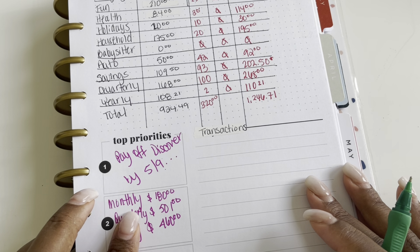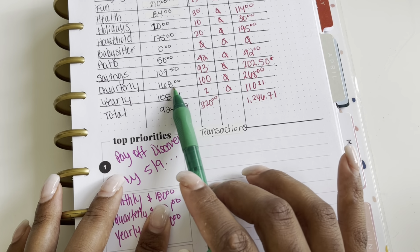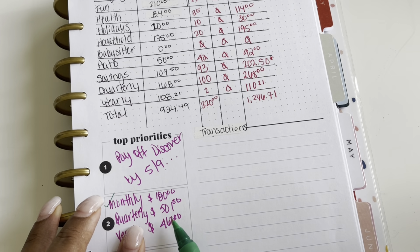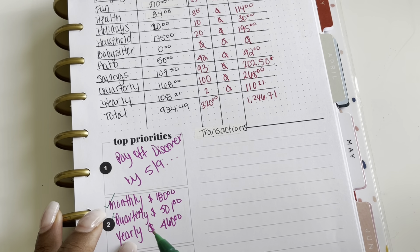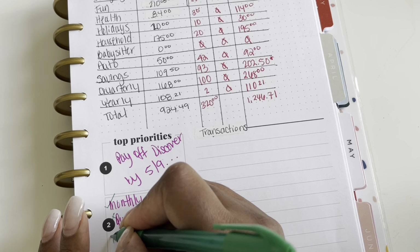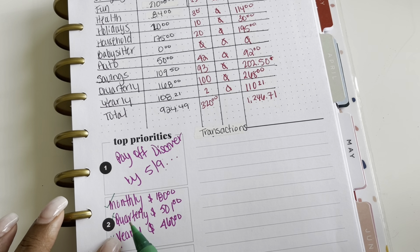So for my monthly, which is my savings goal, I wanted to be at 180. And as you can see for savings, I am at 202. So I did get there. Quarterly, I needed to be at 501, but I only got to 268. And then yearly, I was supposed to be at 460, but I'm only at 110. I'm going to put an X, but I'm not worried about yearly because I just need to save a certain amount of money for the entire year. So there may be other months where I can put a lot more money towards savings. And so I'm not too worried about yearly, but quarterly is what's hitting me.